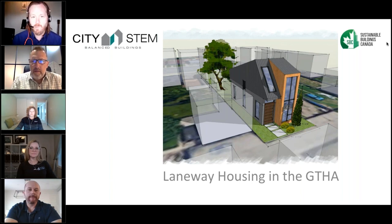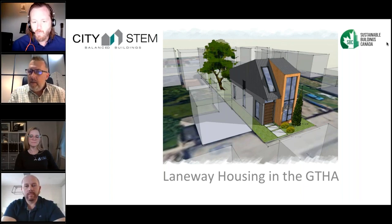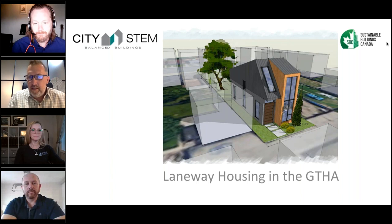Kent and I will take you through our experiences doing this through our entity. Kent, the co-founder of CityStem and my business partner, is a licensed architect, has some pretty cool concepts, and loves working on small bespoke buildings. My background is more on the building science side of things. And so the two of us combined to create these intensified designs that are designed to fit some of these difficult sites and to help densify these communities that we have in our backyards, so to speak.